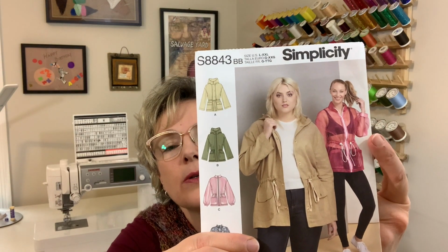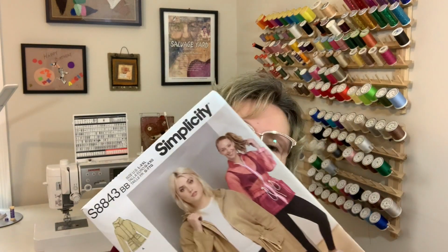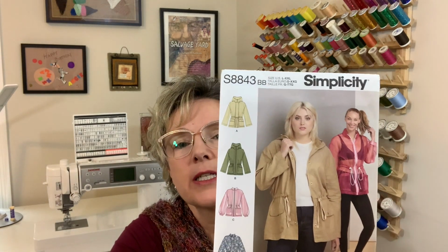I thought it was interesting that on this view they chose, it looks like a see-through. I don't know if that's a raincoat type material. No, it's organza. So interesting. I definitely will not be doing that view. Nothing against it, but it's not something that I could see myself ever wearing. I really like it more for just a standard jacket like that.